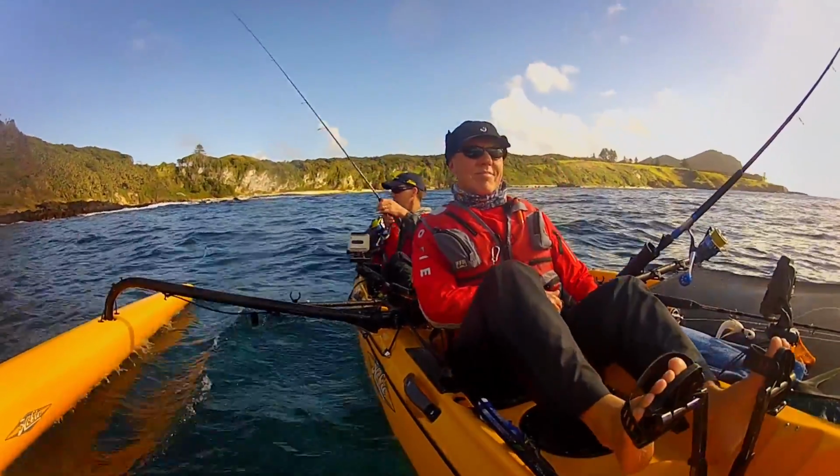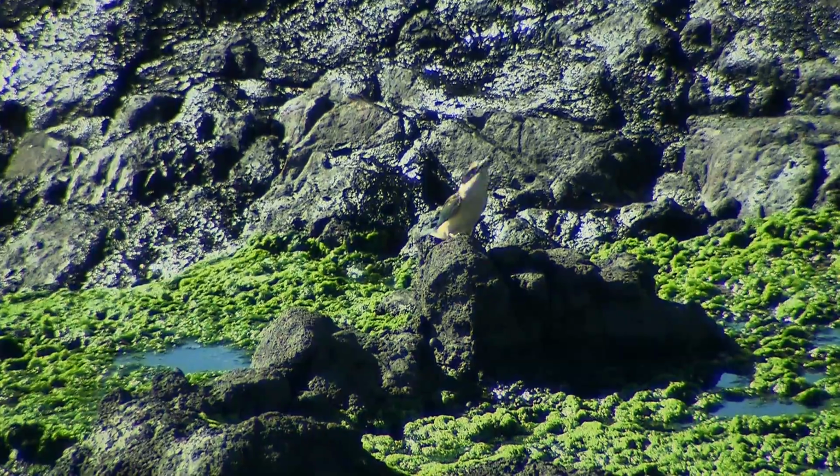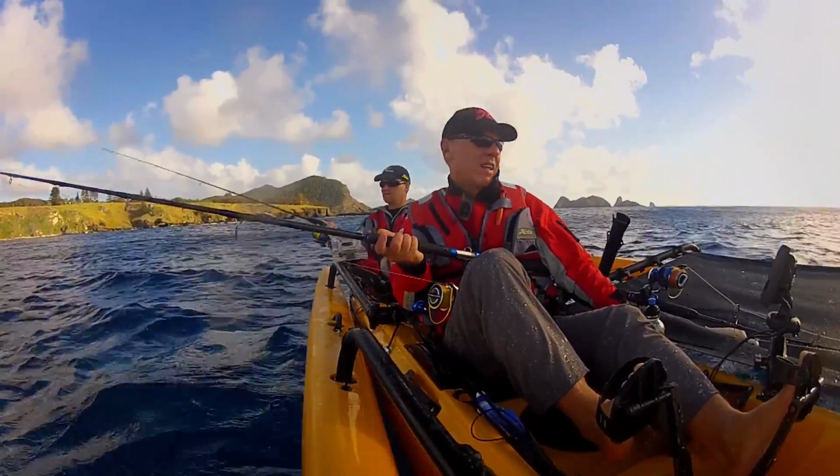It was time to lift our game. The local kingfishers were making us look bad. A fresh plastic and our next fish would make that kingfisher's catch look like krill.